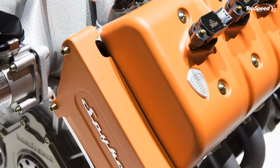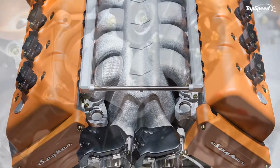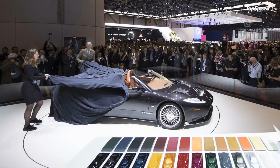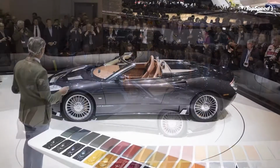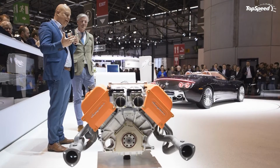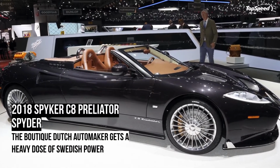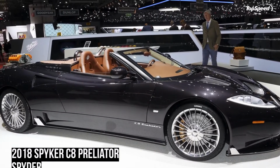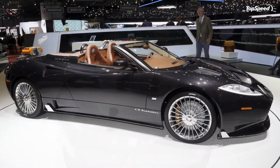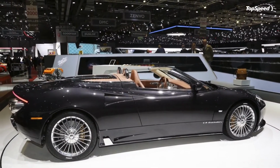Spyker C8 Preliator Spyder exterior styling. In addition to a new look, the exterior was also updated with a better aero spec, created thanks to advanced CFD techniques. Like its hardtop counterpart, the C8 Preliator Spyder comes with an aggressive two-door exterior aesthetic inspired by both Spyker's aviation past and more modern aircraft. As such, it employs a variety of unique details that evolve the brand's styling language.